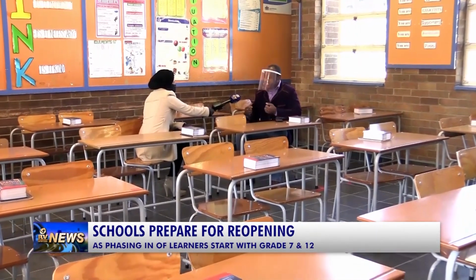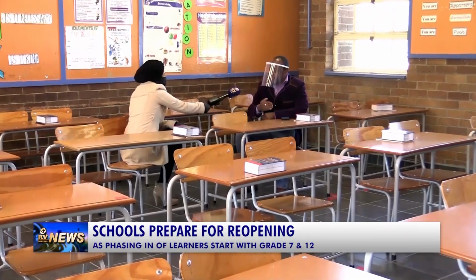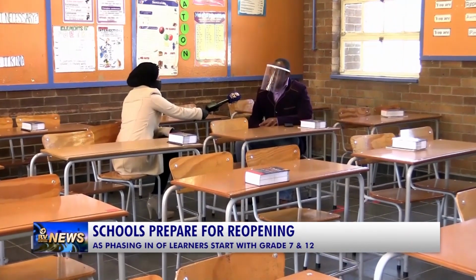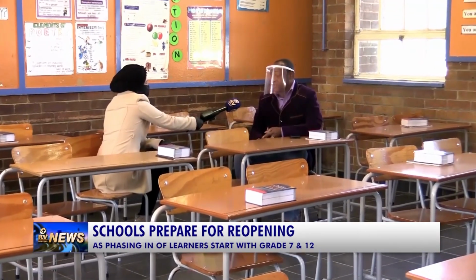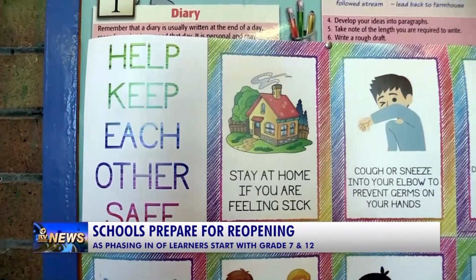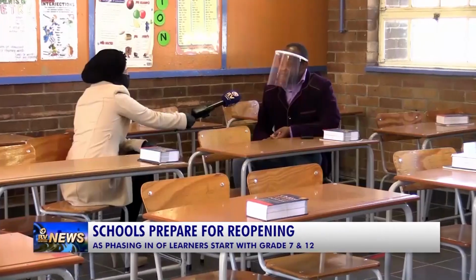So that booth is basically going to sanitize their whole body so that they are prepared to go to the classroom. Then obviously the department is also going to issue PPEs for the staff, but also for the children. There are masks that are coming in for the children as well when the kids arrive. And so we are very, very prepared.